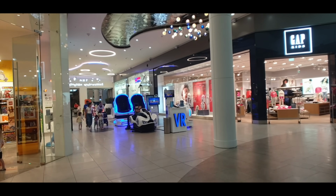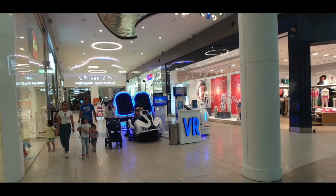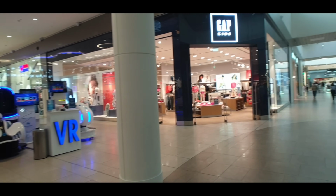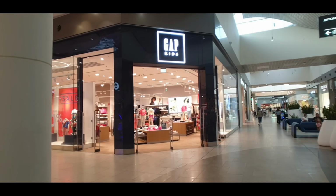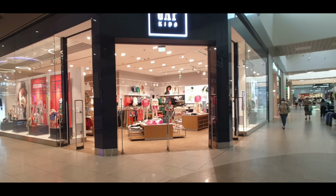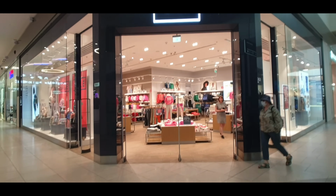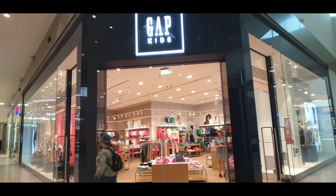Now, the VR guy here is almost asleep on his car. You can see the VR guy sitting down there on the car. And then Gap is open. This is the Gap Kids. Again, there is one, I think that's the lady that works there in the store. So there are no shoppers inside, but Gap is open.